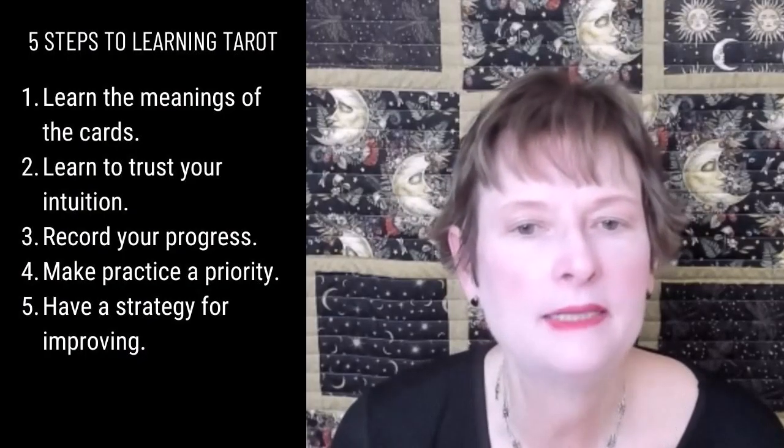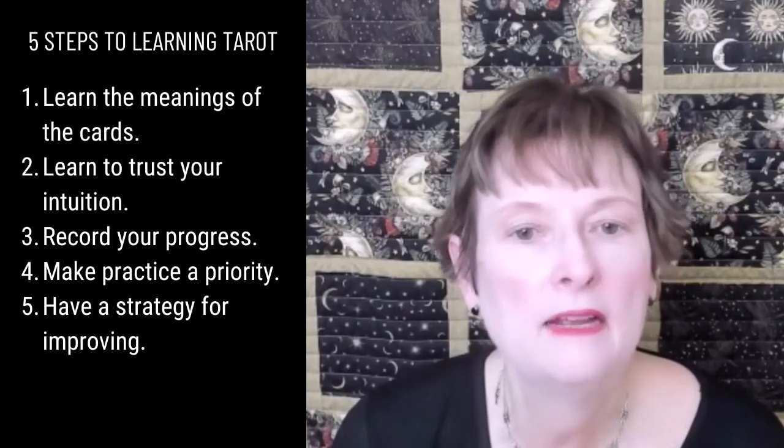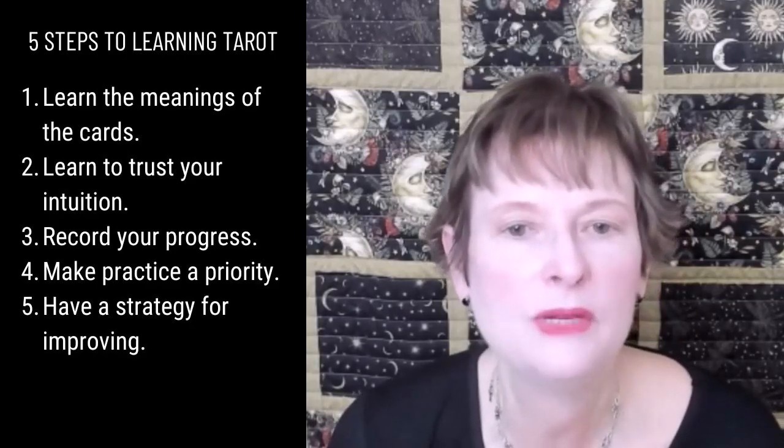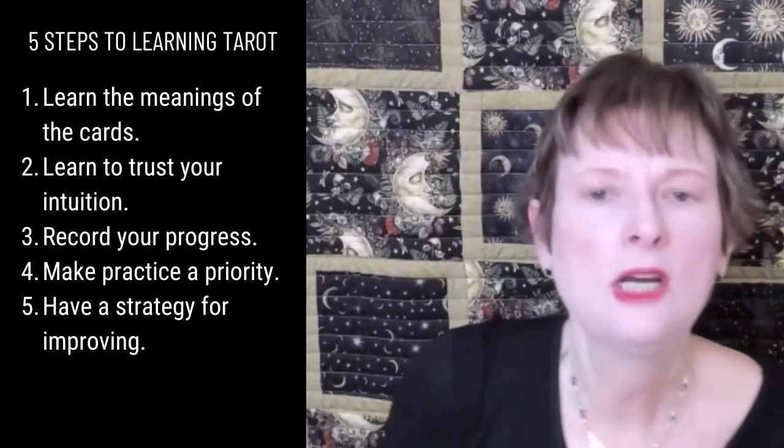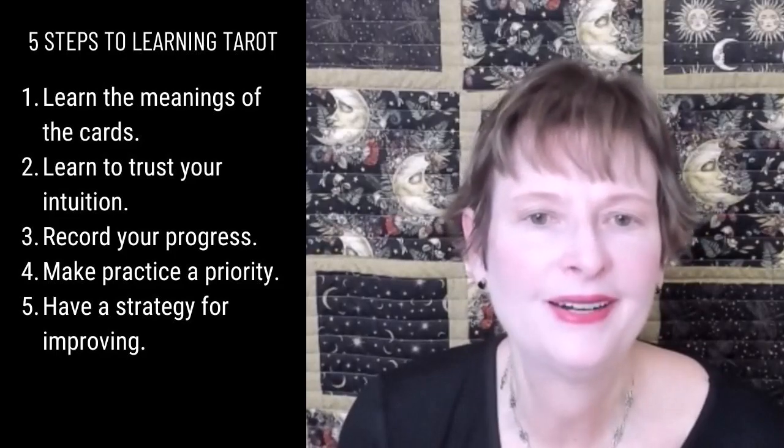So let's do a quick summary of the 5 steps to learning tarot, according to me. I hope I've made it clear that these are what's worked for me, and you have my permission to do what works for you. The first step is to learn the meanings of the cards. I recommended the Rider-Waite-Smith Tarot deck if possible because it has the most resources available. We talked about how to learn the cards depending on what type of learner you are.